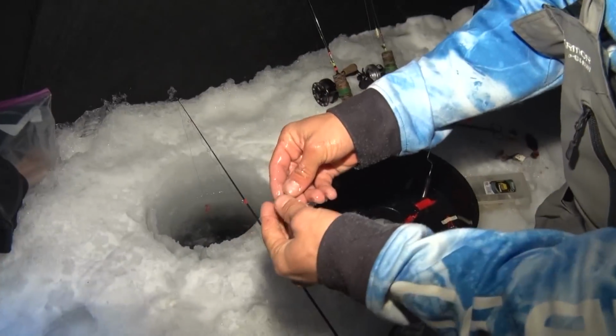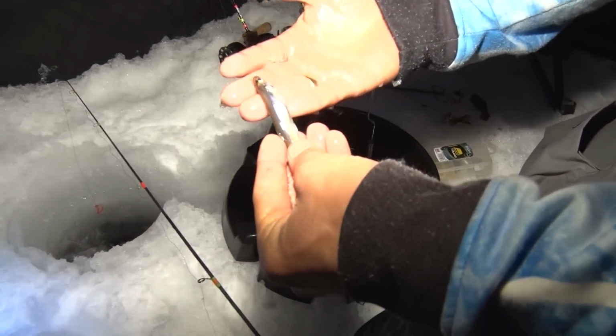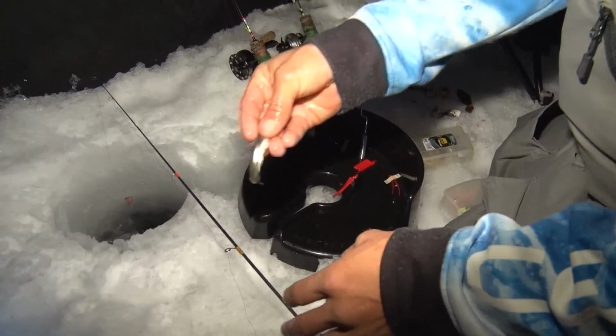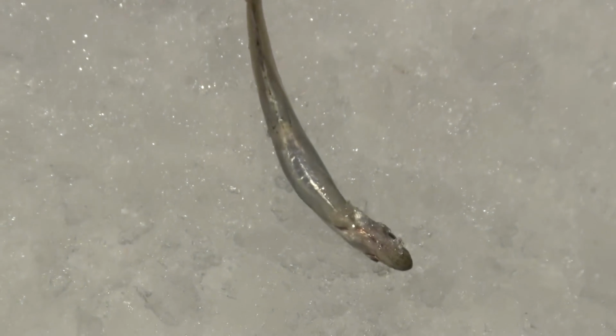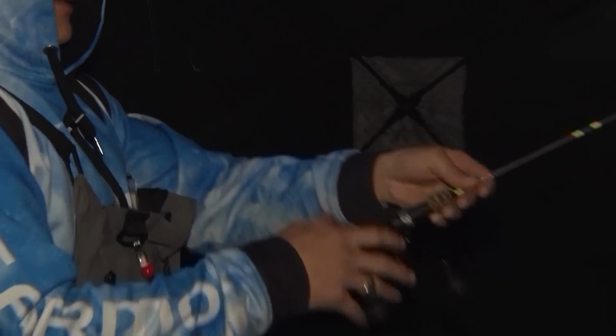That's what they're feeding on. Just marking them all over the Vexlar, and they're just gorging on the smelt. We'll use him for bait. Little smelt that swam up the hole.